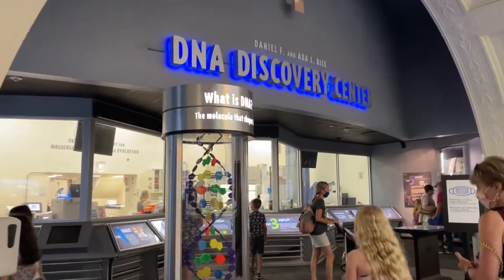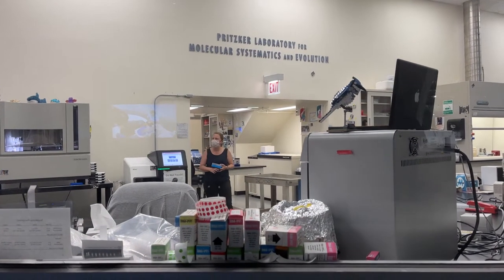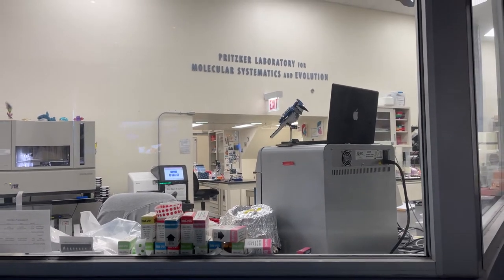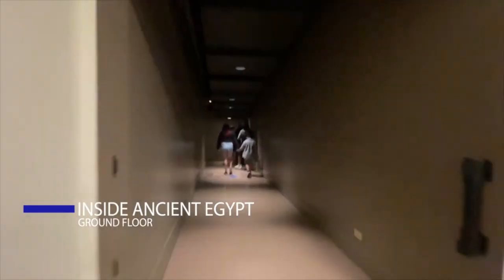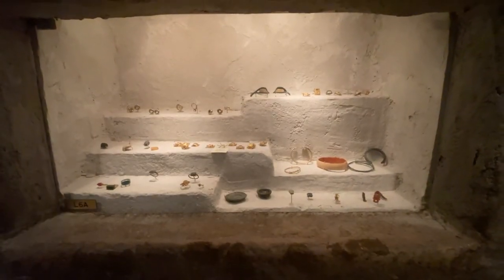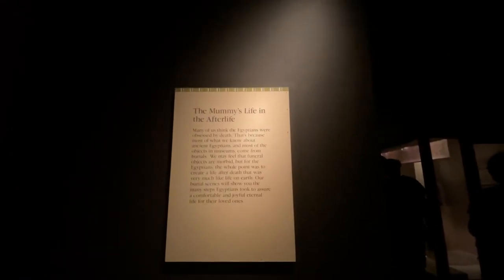After exploring the second floor, we were looking for the mummy exhibition. Turns out it was on the ground floor. It also was not called the mummy exhibition, it's called Inside Ancient Egypt. The exhibition has a burial chamber, which dates to 2400 BC, and houses one of the largest collections of mummies in the United States. 23 human mummies and more than 30 animal mummies.